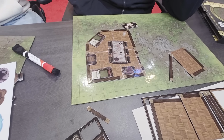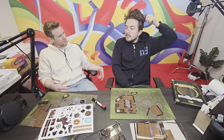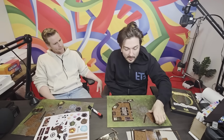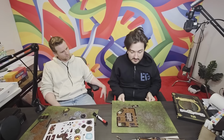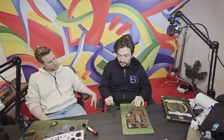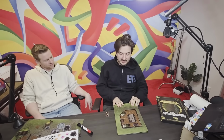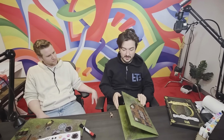So, as a game master, how do you see yourself using it? I'm really excited by this, which we can't do yet, but the final product will be able to do that, which is that you can fold it. I love the idea of preparing an encounter on this and basically having it on the shelf and just going, yeah, it's ready.